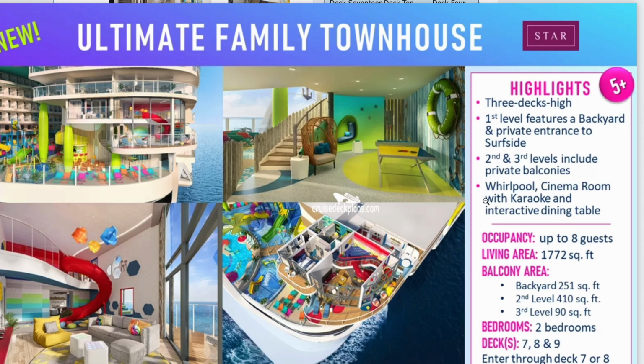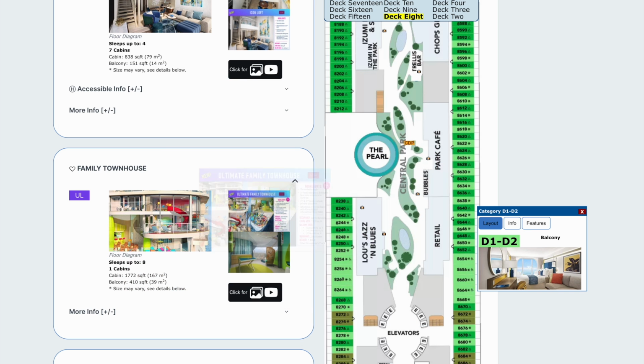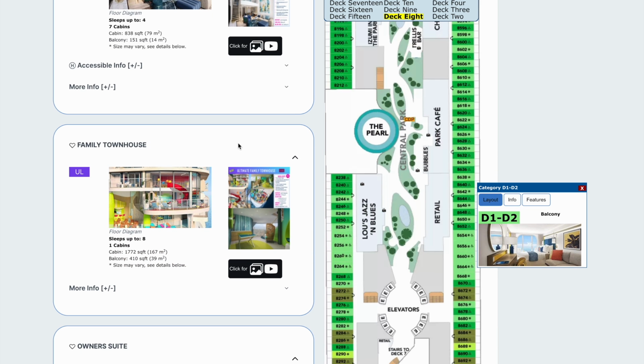Then the 2nd and 3rd levels include private balconies. You see right here. And they are on decks 7, 8, and 9. And you can actually enter through deck 7 or 8. So 7 being where the Surfside is. So this looks absolutely incredible. There's 2 bedrooms, sleeps up to 8, 1,772 square feet. I would absolutely kill to stay here. It looks incredible. Probably never will. But again, if you are booking this stateroom, you probably aren't watching this video.